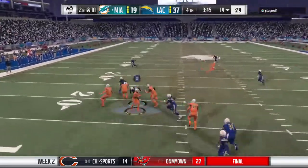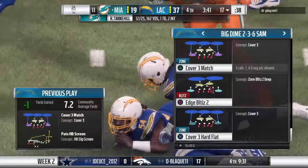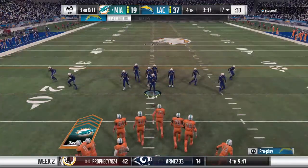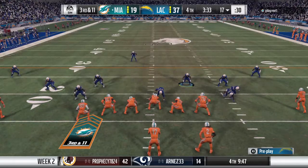Second and 10, Tannehill once more. Now they go screen, it's complete. And he goes nowhere. He'll lose yardage back at the 17. Now that screen there on 2nd down certainly didn't develop how they had hoped. Is that one they should have even tried, or is that one the quarterback sticks in his pocket?